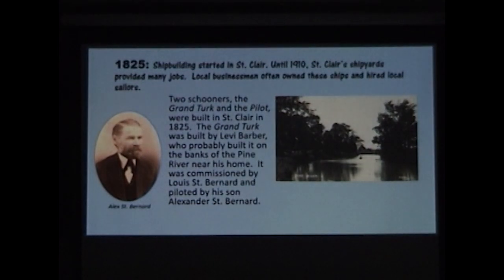The St. Bernards lived north of town and settled here in 1814, so they were one of the early families here. Part of their farm is still owned by a member of the same family, and recently was designated a bicentennial farm and featured in an article in the Historical Society of Michigan's magazine, The Chronicle, and then more recently in their magazine for children, Michigan History for Kids.